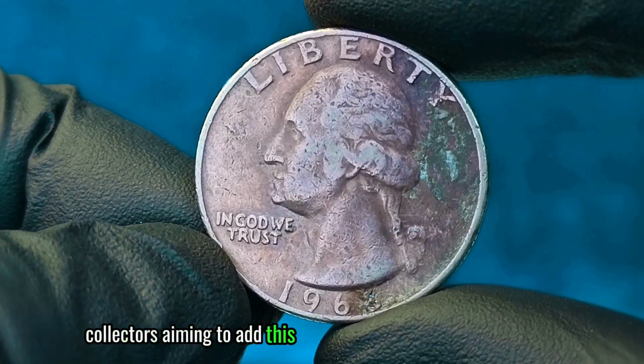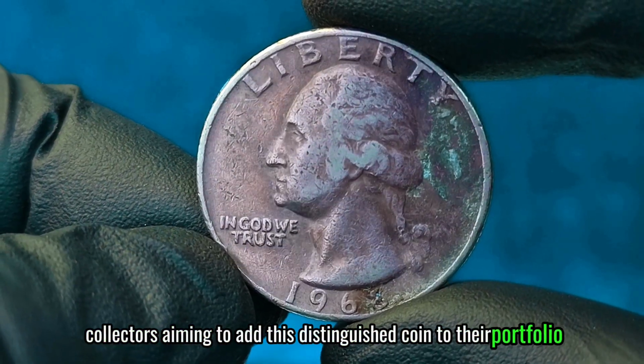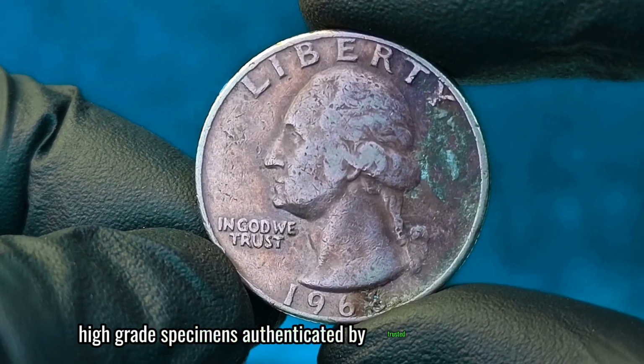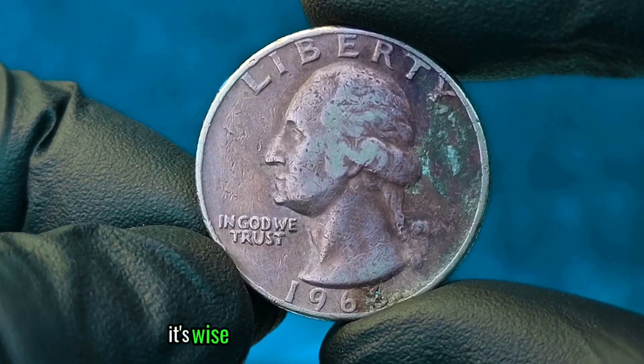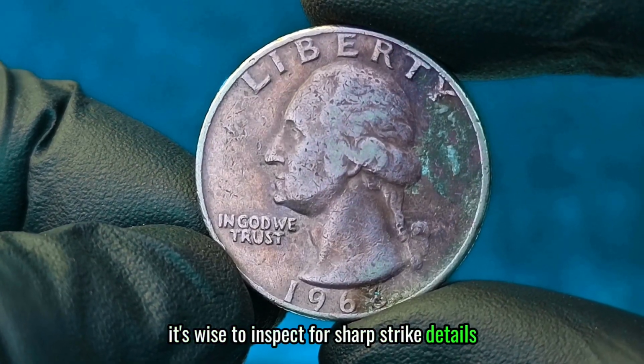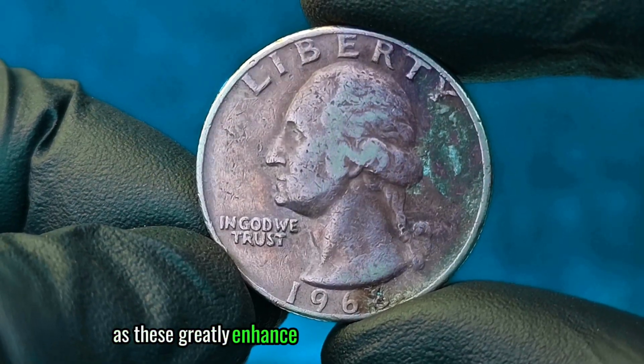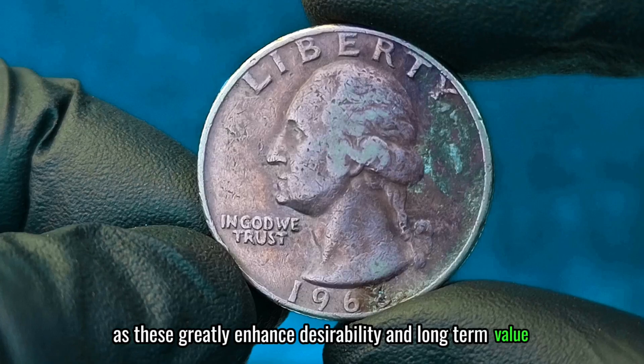Collectors aiming to add this distinguished coin to their portfolio should prioritize certified high-grade specimens authenticated by trusted grading companies. It's wise to inspect for sharp strike details, brilliant luster, and minimal contact marks, as these greatly enhance desirability and long-term value.